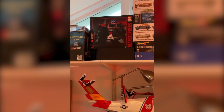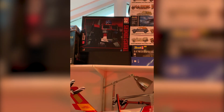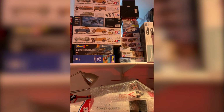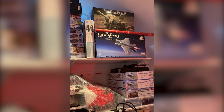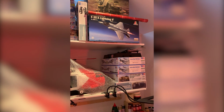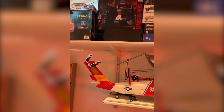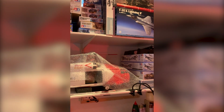And then there is my Optimus Prime as well. There is an old Second World War static model on there that I need to work on. There is so much to do. So yeah, if I have time, that's my man cave. I hope you like it, guys.